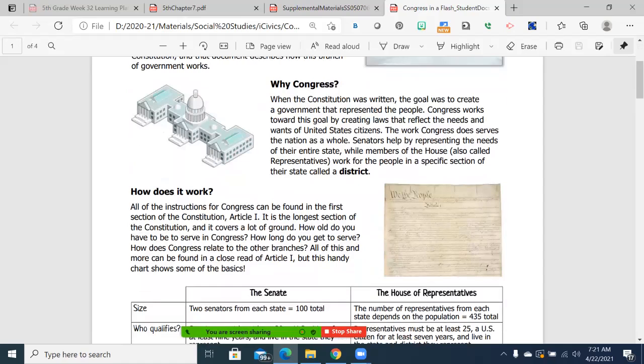Why Congress? When the Constitution was written, the goal was to create a government that represented the people. Congress works towards this goal by creating laws that reflect the needs and wants of United States citizens. The work Congress does serves the nation as a whole. Senators help by representing the needs of their entire state, while members of the House, also called representatives, work for the people in a specific section of their state called a district. In a state with a smaller population, you might only have one. States like California have more than 4 dozen.